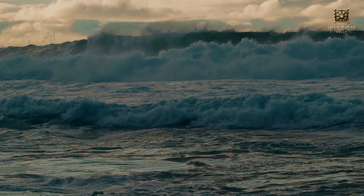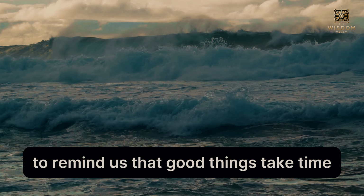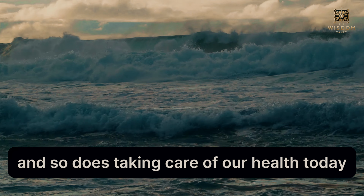Welcome back. There's nothing like a simmering pot of soup to remind us that good things take time, and so does taking care of our health.